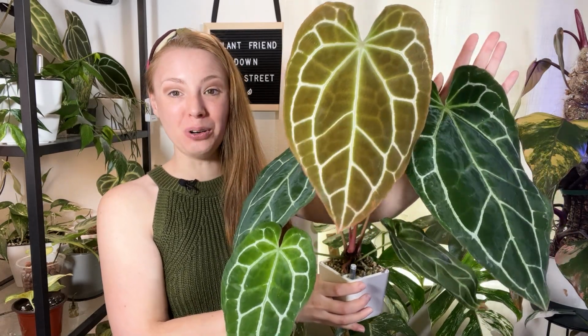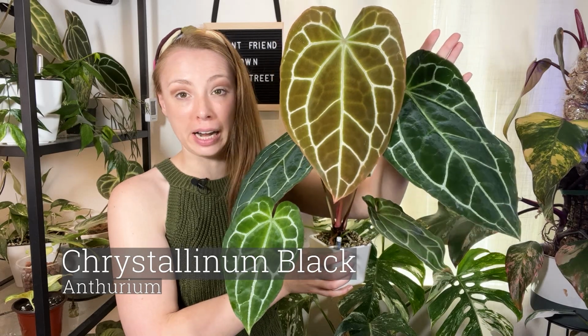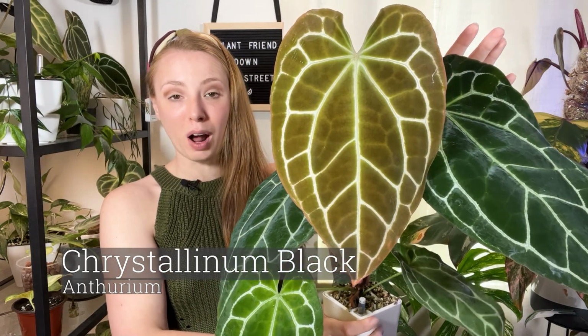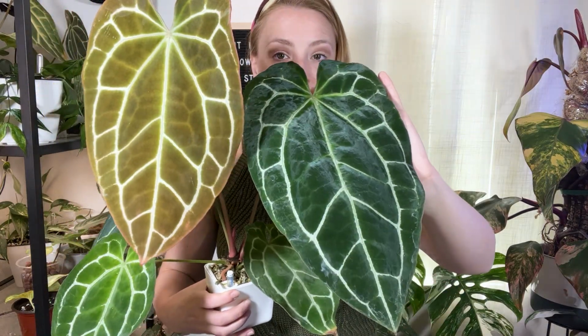Check it out. Okay, so this is my Anthurium crystallinum black. It is so big. It's difficult to fit it in the frame. Look at this gigantic, gorgeous plant. Look at the beautiful bronze orange leaf that's coming in. I think this is gonna be bigger. This leaf was 12 inches when I measured it. I think this new leaf is gonna be bigger.